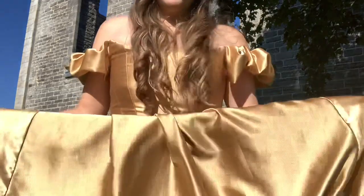The dress is done. I am so happy with the way it turned out. I can't believe this was gold curtains, and I really want to know which rich person had these curtains hanging in their drawing room slash dining room, because you fancy.